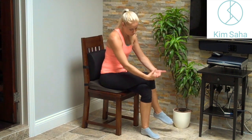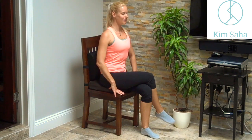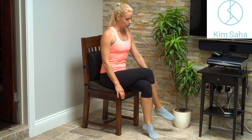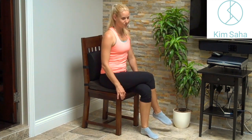But just for a little bit of weight going through this bottom leg, that's what we're going to do. So again, holding that good posture, scoop in that lower tummy, drop the shoulders, and I just want you to come up onto the toes there. So that little bit of weight through that leg is helping just to strengthen through that calf a little bit. So pulling up onto the toes.